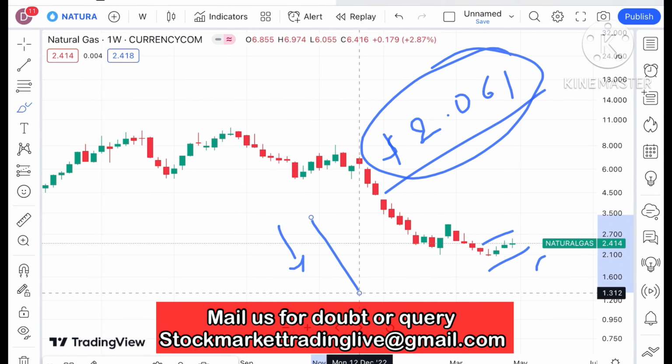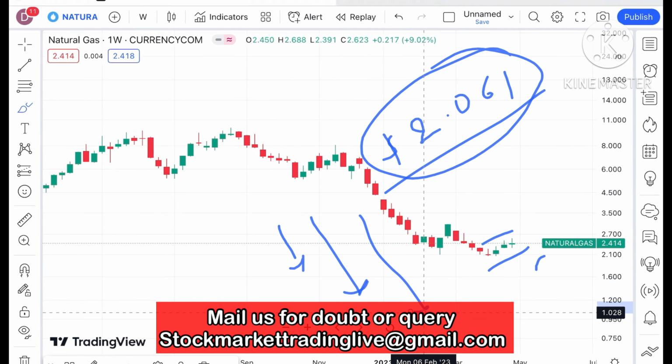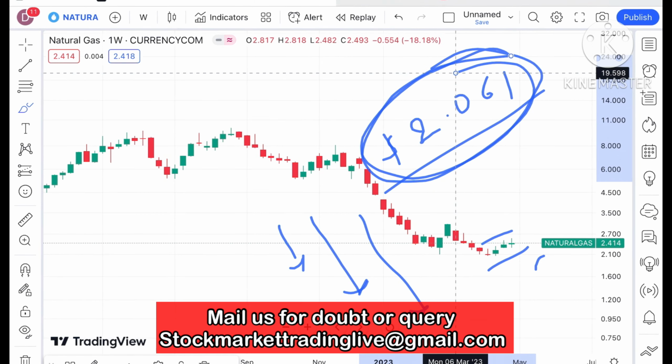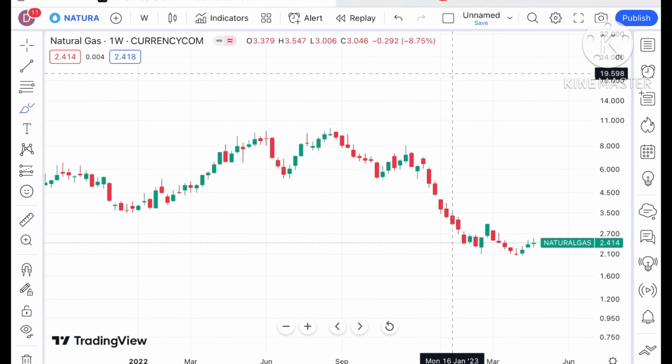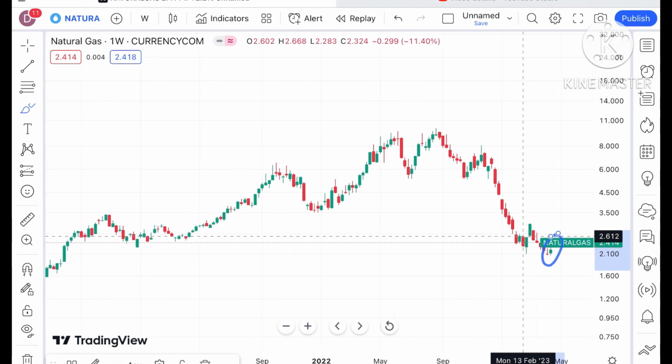If the price comes close to this level, then we can say it can move further low, because this is a level which is already a weak support. Okay, now there is a continuous upside since 3 weeks. This is the first thing.